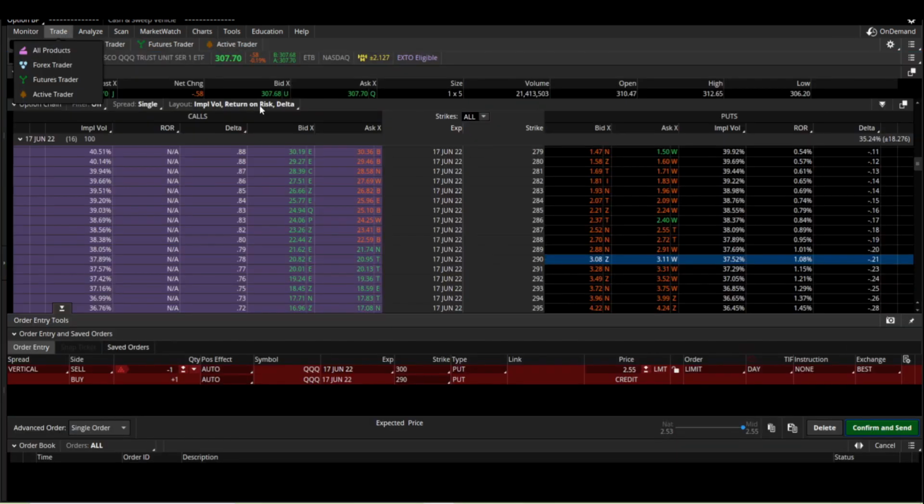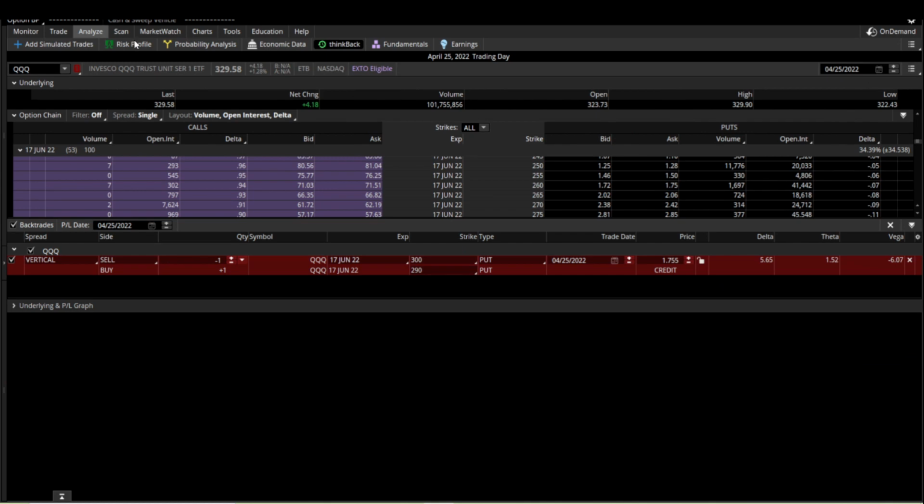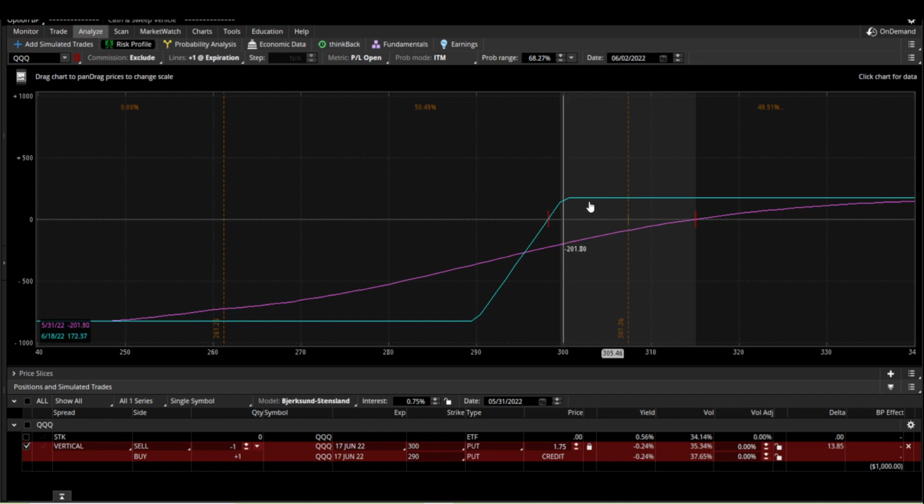Something that we can do is buy, let me go ahead and add this to the Analyze tab. And we're also going to say we sold it for $1.75. Okay, so now it shows us our profit and loss. So now it's saying we're down roughly $93 today on this trade if we had entered it.